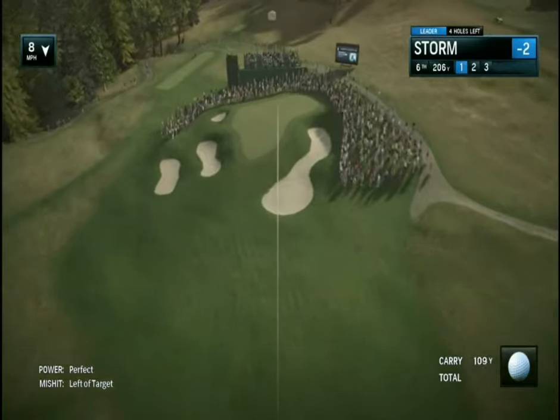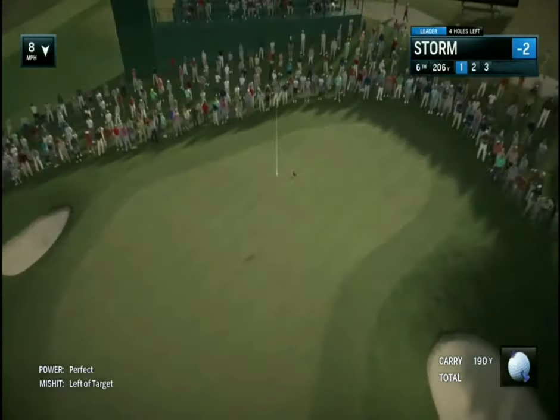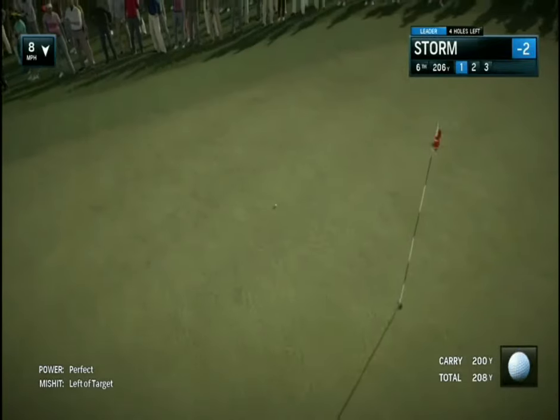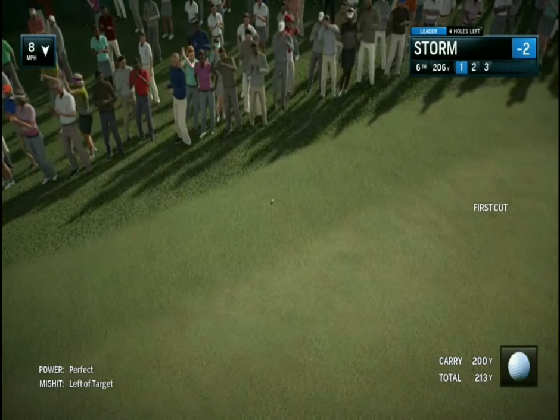To the left, and I can easily spin it if I need to. Oh, solid strike right in the heart of the green. That's all right. Okay, we can fix that. Running so hot.